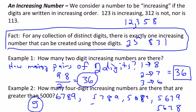So you've got to think about what digits you can't use, and then you've got to use some sort of nice counting technique to get to the answer. Listing them out is fine, but if you can think of a better way to do it, that's all the better. In this case, for it to be greater than 5,000, it has to only use digits 5, 6, 7, 8, 9. You need 4 of them to make a 4-digit number, so you do what's called 5 choose 4, and 5 choose 4 just equals 5.